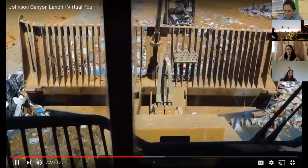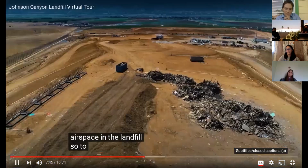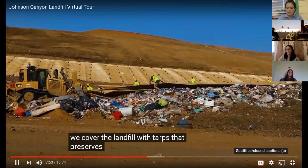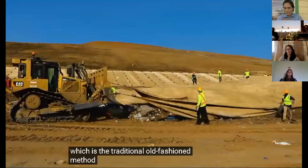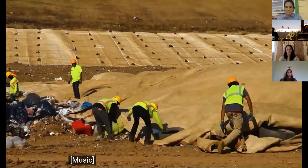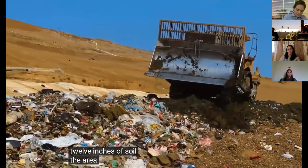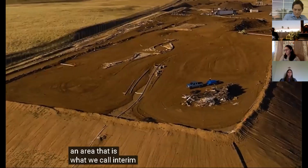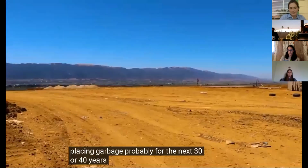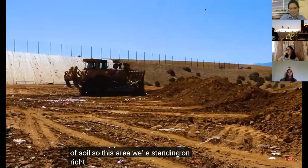In this industry of 16 to 1,700 pounds for every cubic yard of airspace in the landfill. So to conserve that airspace, after we're done placing your garbage at the end of the workday, we cover the landfill with tarp. That preserves space instead of using soil, which is the traditional old-fashioned method. Every 7 days, though, we'll come back over that fresh garbage and we'll place 6 to 12 inches of soil. The area we're standing on right now is an area that is what we call interim closed. We're not going to be back up here placing garbage probably for the next 30 or 40 years. At that point, when we close the site for long term, we'll actually place at least 2 feet of soil. So this area we're standing on right now has about 2 feet of cover soil on it.